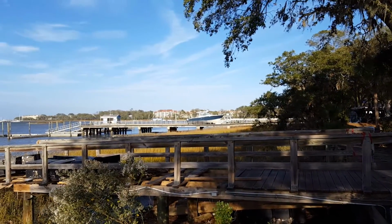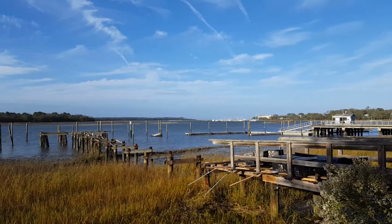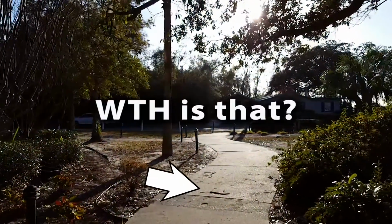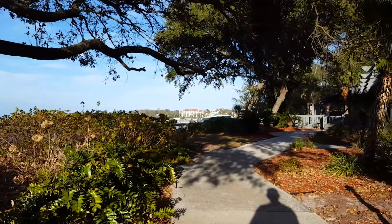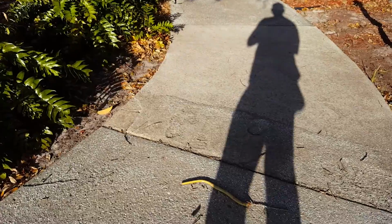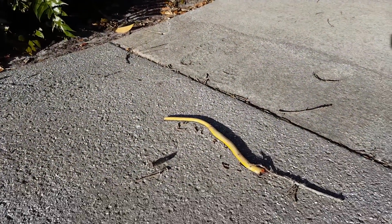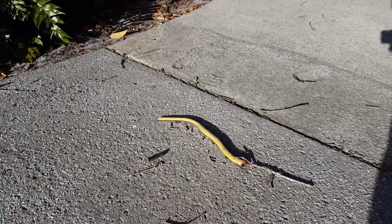Well, this looks like a little pier area that didn't quite make it. Okay, so that kind of scared the crap out of me. Looks like that used to be a snake, but someone took care of it. But I almost jumped.